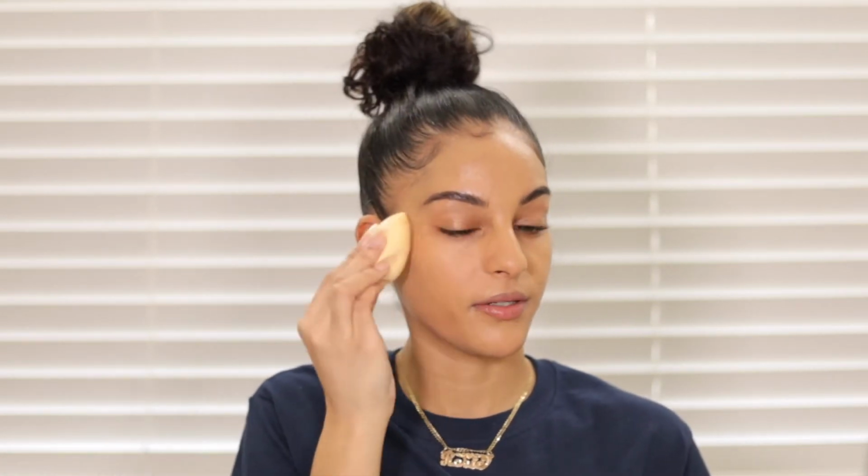So our base looks nice and radiant. It also looks very even. I do tap on top with the sponge. This is just the e.l.f. Camo Sponge. I believe that's what this is called. It's for their camo concealer, but I'm just using it to tap in the product even more just to make sure everything has a nice smooth finish. It's not necessary, but it doesn't hurt. And I just like to tap, tap, tap.